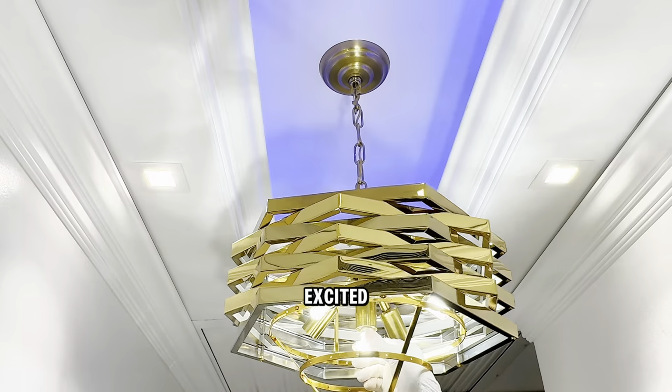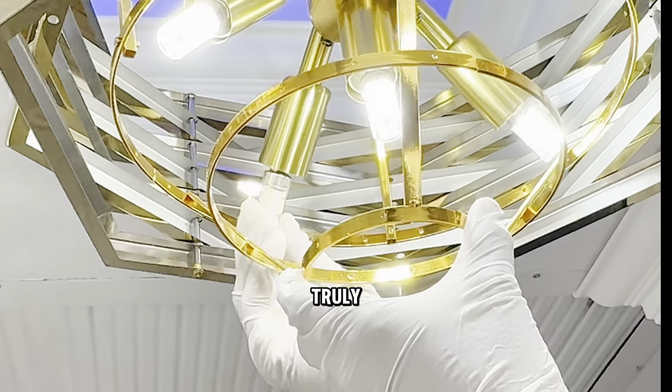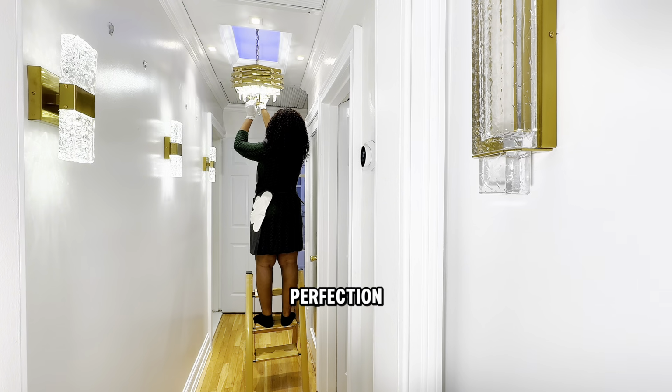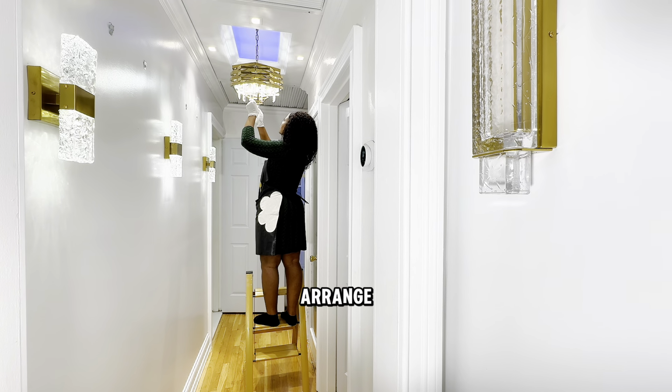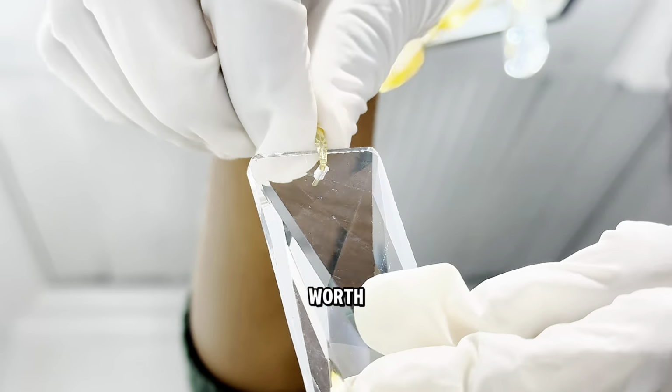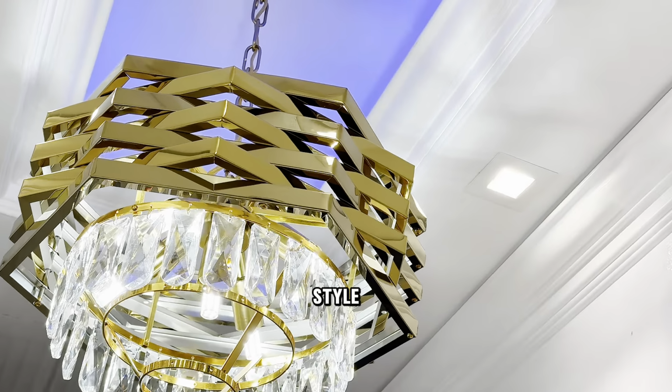I was so excited about the outcome. The crystal is truly breathtaking, and the photos don't do justice to it. It's pure perfection. I really took my time to arrange all the crystals, and every minute spent was worth it. I love the glamorous style.